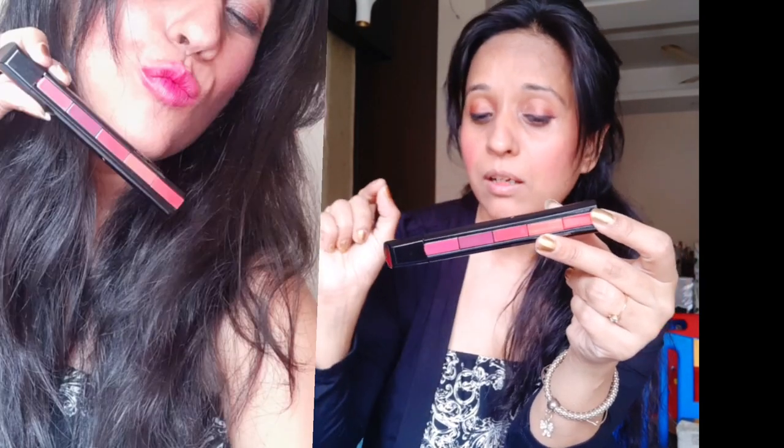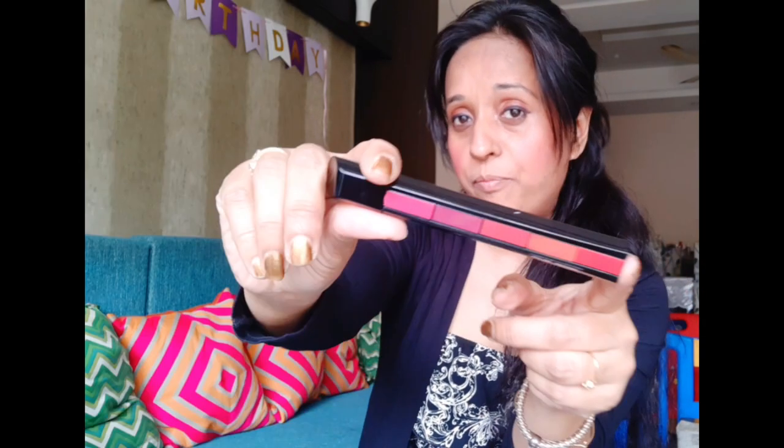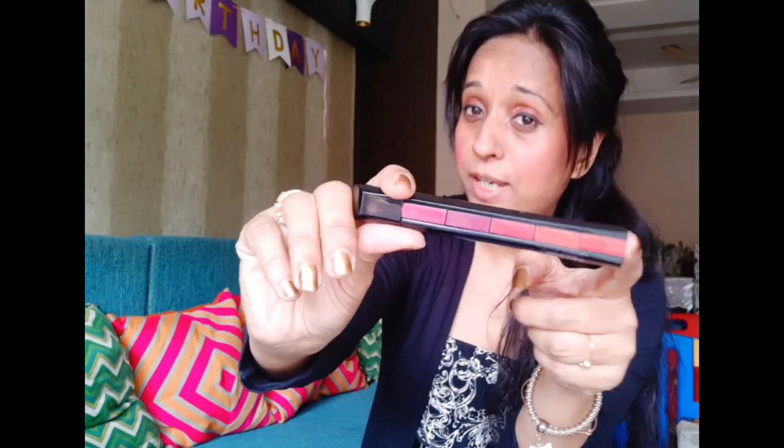There is a subtle pink, which is like a nude pink color, which is excellent for a day look. It's also got a ravishing red, which is very captivating. It has a captivating coral also. It's got a coral red color, and it has a deep red berry color, if you can see the 5 shades that they have to offer. And it's shaped like bullets, but it is in one container.